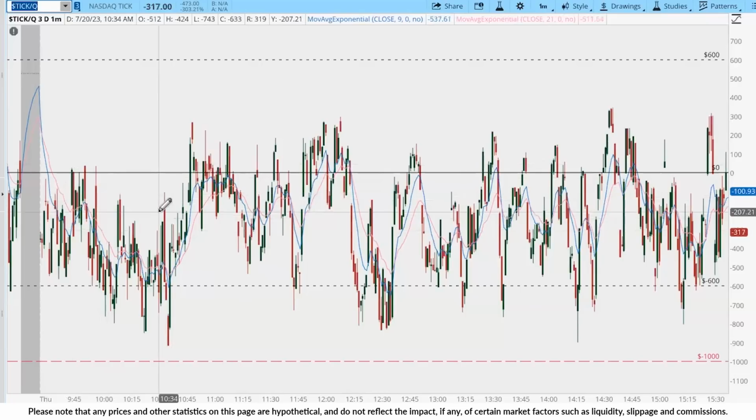And like I mentioned in the last bar-by-bar video, a good indicator for a potential trend day is when the tick can hold above 0 or it can't hold below 0. And that has been a really good signal for a potential trend day. And I know that when the indices aren't reflecting what the internals are showing, more often than not, the indices themselves will catch up to those internals.